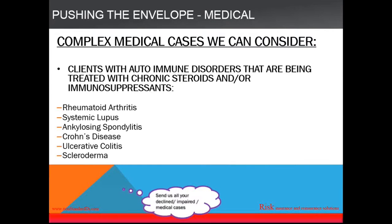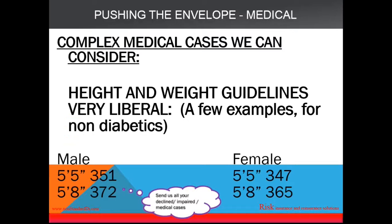And then your height and weight. You're going to see a lot of cases decline because of height and weight. Our guidelines are very, very liberal for non-diabetics. When we have diabetics, we have to switch to a different chart because it's a little more involved at that time. But here are some cases. Just take a look at this. You know, a male 5'5", 351 pounds. That's going to be a decline all day, every day with a traditional carrier. We will be able to make some type of offer for your client right here.